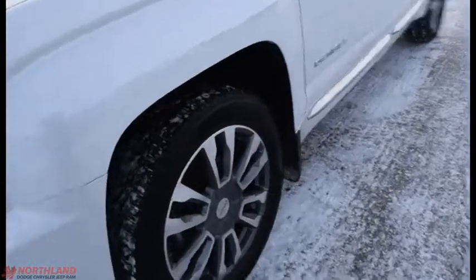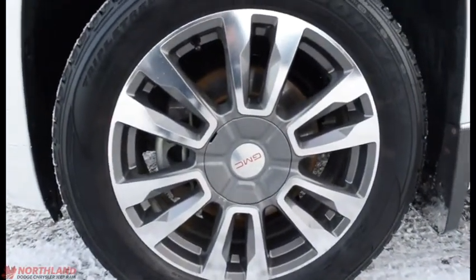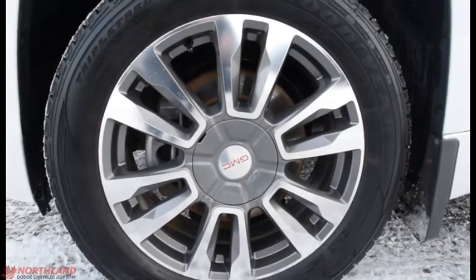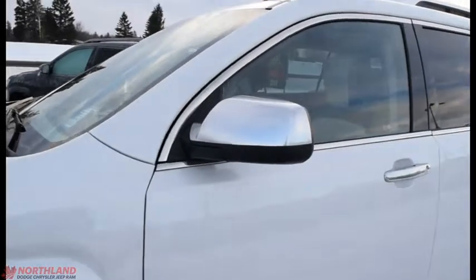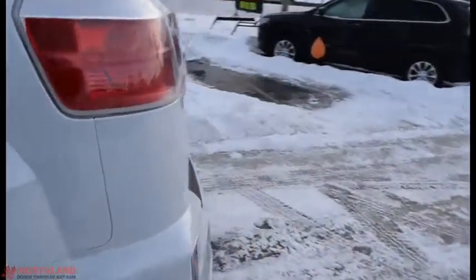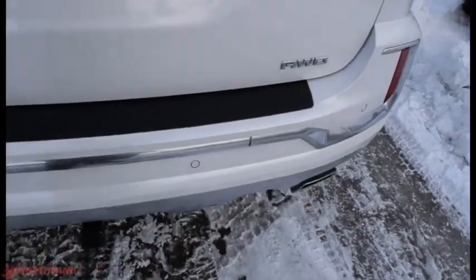And coming around the side here we do have our Goodyear brand tires. They look fantastic. You do also have your 19-inch rims on them. They look great. You do have your heated exterior mirrors, and coming all the way around to the back of the vehicle, you do have that Terrain, the GMC, and the all-wheel drive with your parking sensors down there and your backup camera.